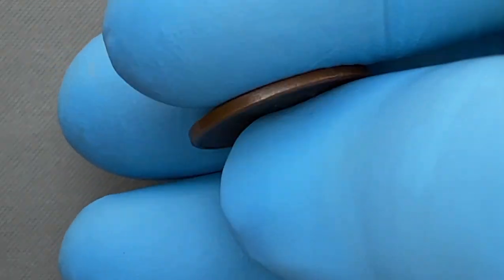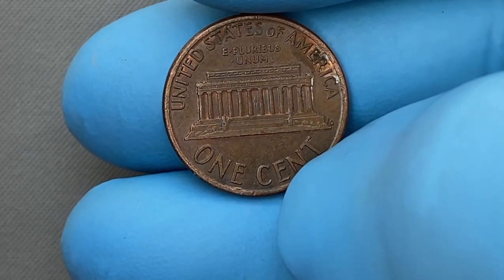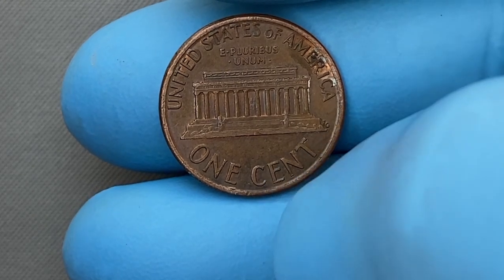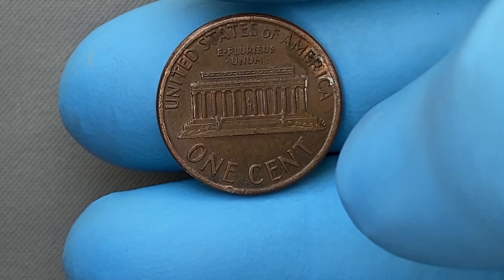This is when the coin is struck twice, resulting in a doubling effect on the image. It's most noticeable in the date, so if you see any doubling in the numbers 1991, or even on the lettering around Lincoln's portrait, you might just have a valuable double die penny on your hands. These are the kinds of mistakes that make collectors eager to pay top dollar.